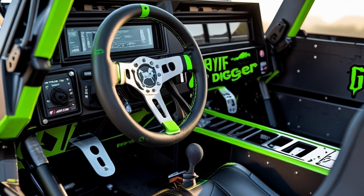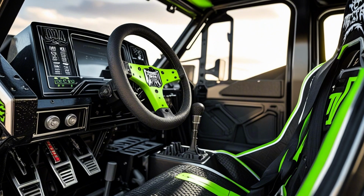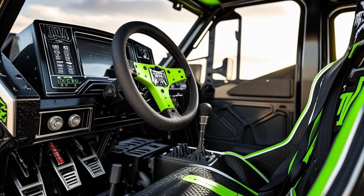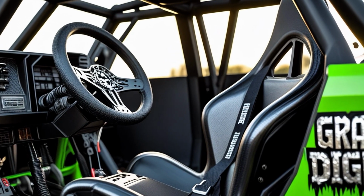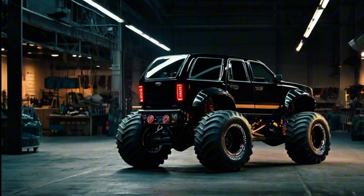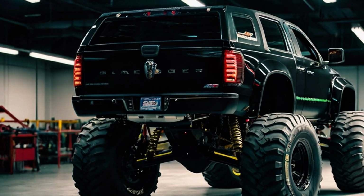arenas with absolute dominance. At its heart lies the power plant, a supercharged V8 engine that delivers a mind-blowing 1,500 horsepower. This engine isn't just about raw numbers, it's about delivering instant torque and relentless acceleration, enough to launch this 12,000-pound beast into the air as if it were weightless. Every time the driver slams the throttle, that supercharged roar echoes through the stadium like a war cry, igniting the crowd's excitement. It's the kind of sound that makes your chest vibrate, a mechanical symphony of power and destruction.